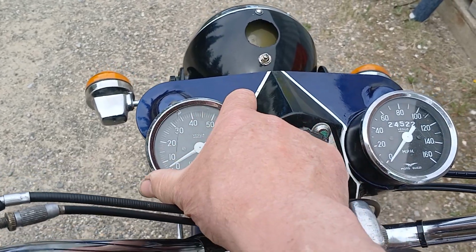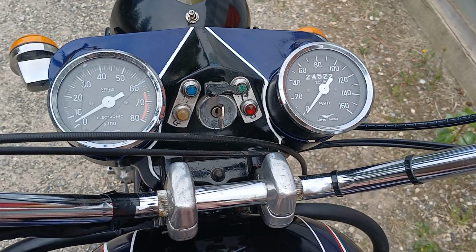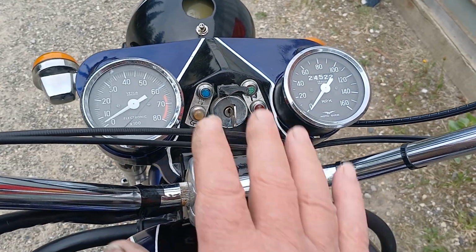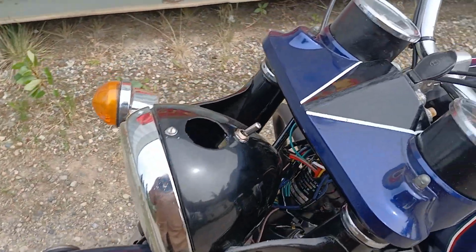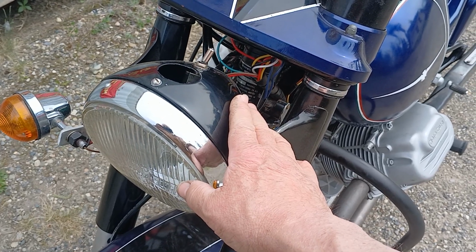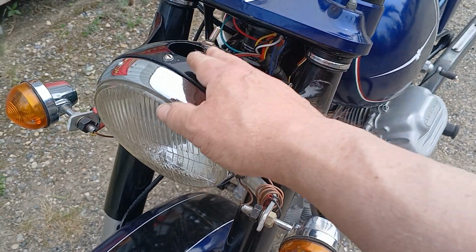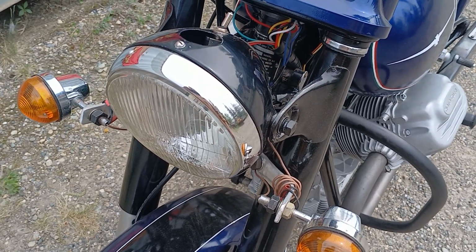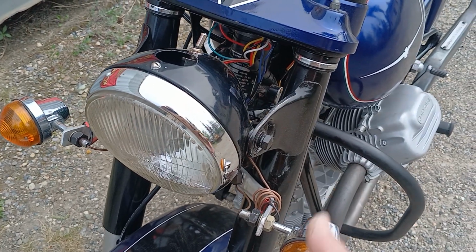I've made a little jig so that I can take these bezels off without ruining them. So we'll see what happens there. But it works, so it's going to stay. Idiot lights all work. Headlamp, you'll notice, is not a Guzzi, it's actually a Lucas. Our bike didn't come with a headlight, and I asked around on Facebook pages for a headlight. Nobody had one. I looked on eBay and they were all stupid prices, and some of them were just absolute wrecks. But I managed to find this in my box of bits. It's a Lucas, and it fitted.